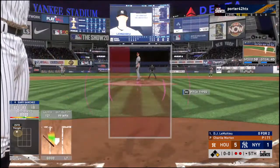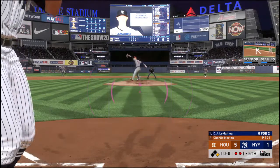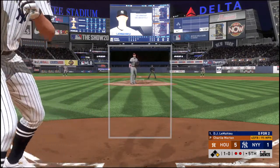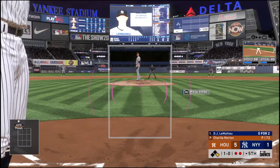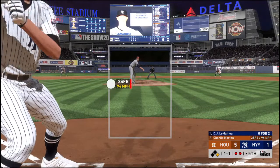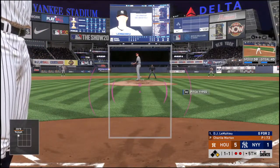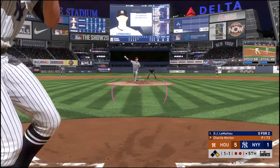Digging in, DJ LeMahieu. He's 0 for 2 in the ballgame so far. From the stretch. Ball 1, no strike. Hey, this guy's got to be pretty proud of what he's done so far. It's never easy to pitch on the road, but to have this kind of outing in a ballpark that is notoriously known as being hitter friendly, it's been a treat to watch.